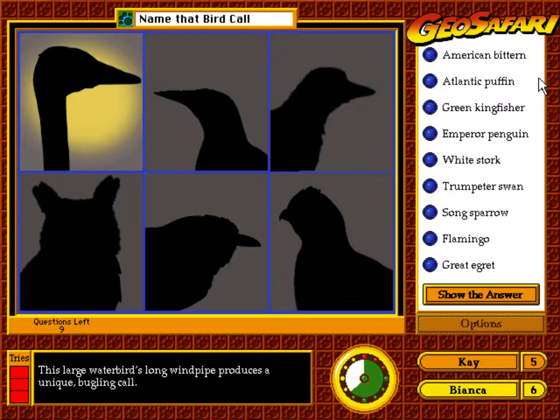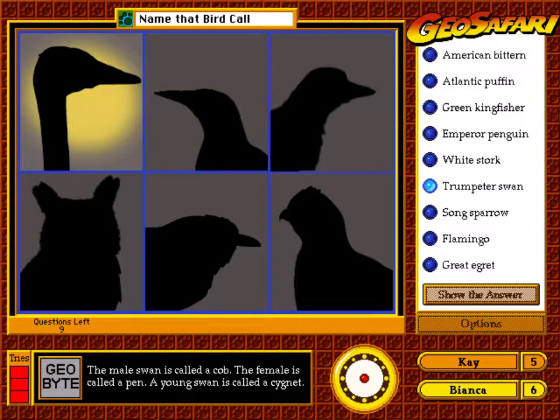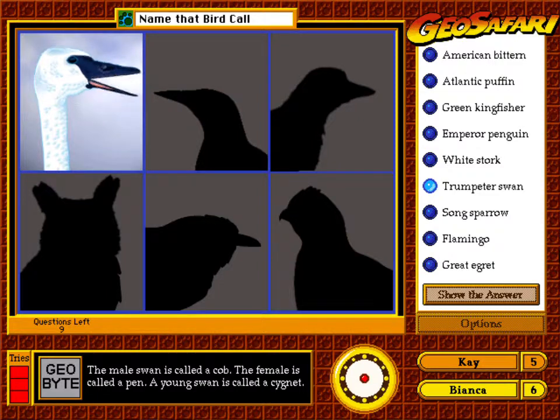This large waterbird's long windpipe produces a unique bugling call.